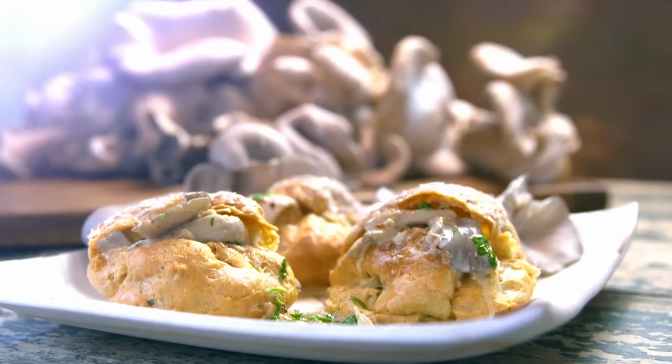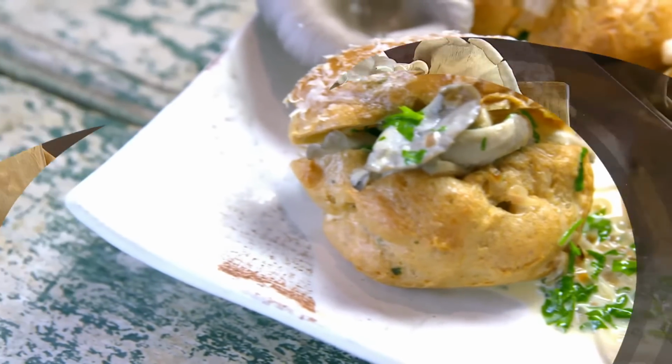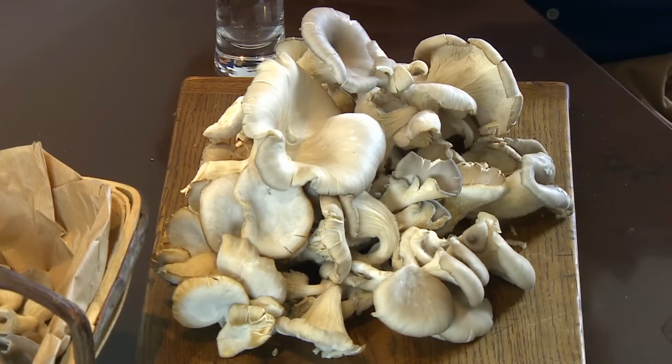My next recipe takes an often overlooked ingredient and celebrates its beauty in this delicious savoury snack. Rather than use the good old button mushroom, I want to find the right fungus for the job.